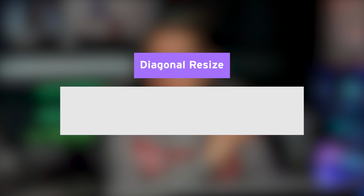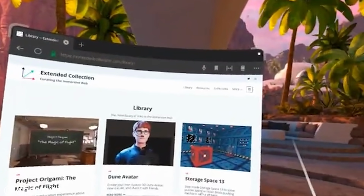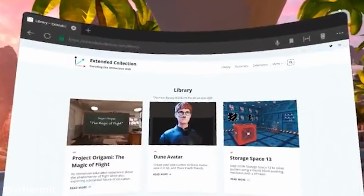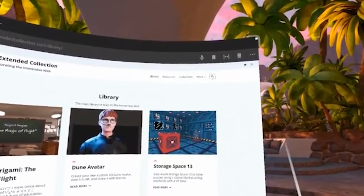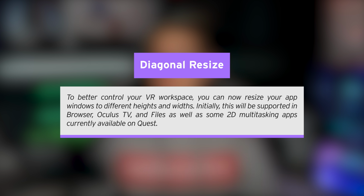You now have diagonal resize, which some people had earlier than others. However, now it seems to be official within V37. To better control your VR workspace, you can now resize apps and windows to different heights and widths. Initially, this will be supported by browser, Oculus TV, and files, as well as some 2D multitasking apps currently available on Quest. So as I said, I actually made a video on this before. Some people have already had this feature and are playing around with it, but now it seems to be available to more apps.